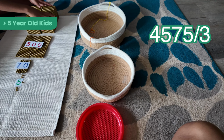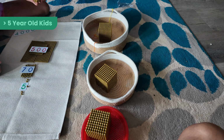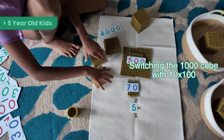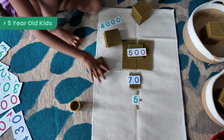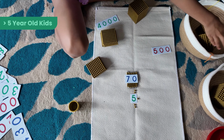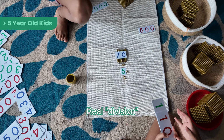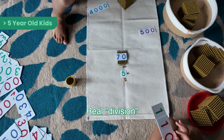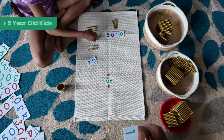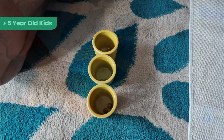Put one in each. Now, how will you divide that? See how it's 111? We continue breaking the larger units down into smaller ones till we fill all three baskets equally. This is a problem with no remainders. You know why 5 times? Because I'm putting one in each. Because 5 threes are 3 5s, is 15.